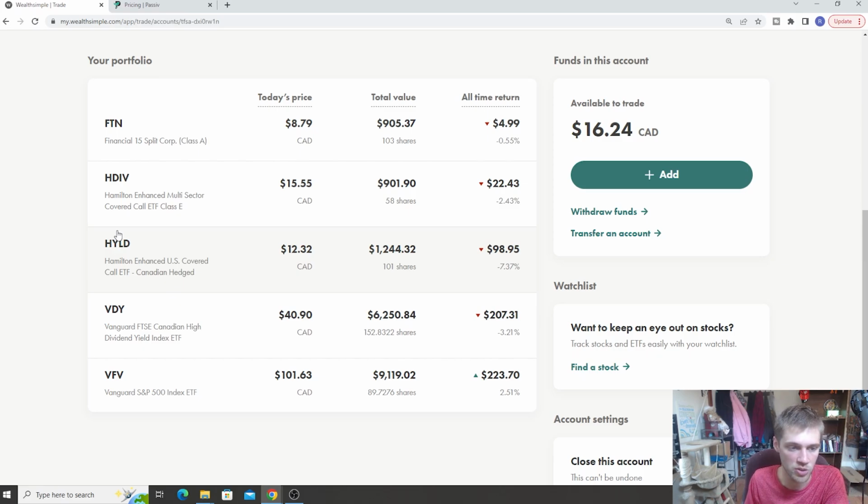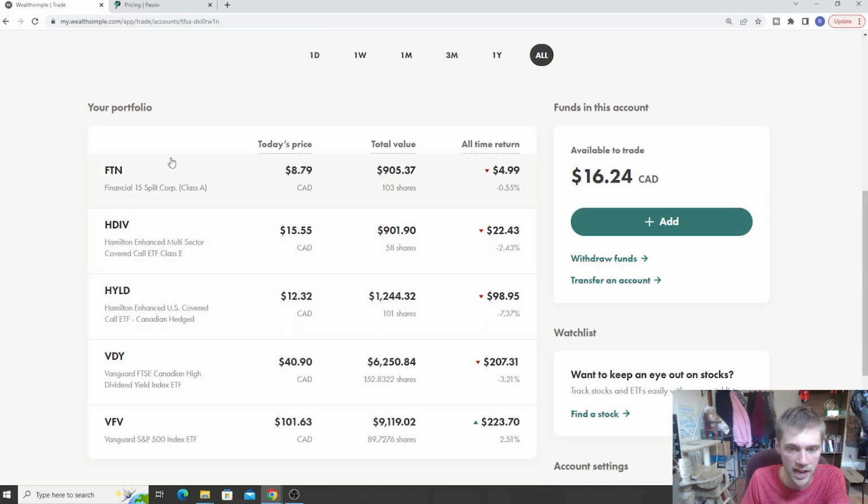But this will kind of change. So we have HYLD for US markets, we have HDIV for Canadian markets, and then we have a split share fund, which is a very small holding as well. We're kind of experimenting with a few different things here. So once again, things will change over time, but it's a very basic account, very simple, and it's been growing quite well. So that's her account.